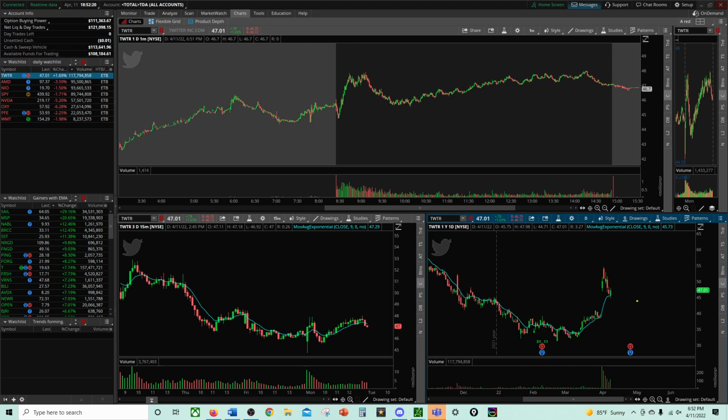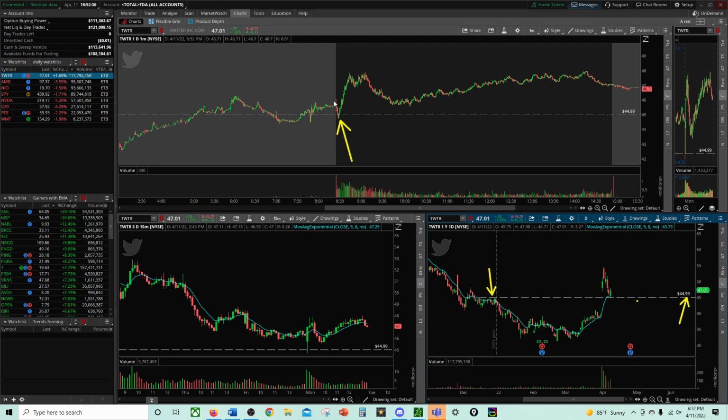Another thing it was watched for is the support level. So it's not just the 9 EMA, but also notice here on the support level, it was bouncing around this area, which is $44 or $45, which is the exact same area. So at market open, it came down to the same area and bounced. So there was a support play.